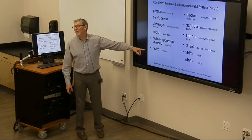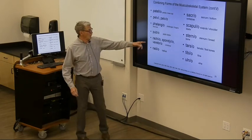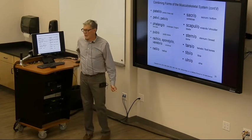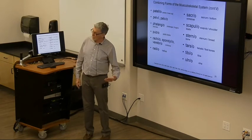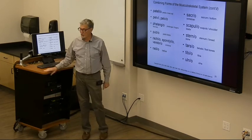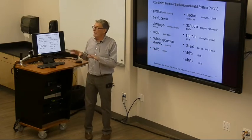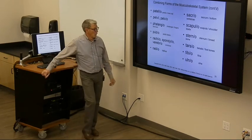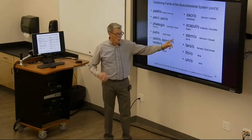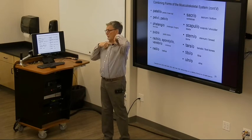Pubo for pubic. Now here we have, unfortunately, something like hystero and metro and stuff for the uterus. We have a couple of different things we use for the vertebrae. You can say vertebro. You can have a vertebral disc. You can have a herniated vertebral disc. So vertebro is used. Radio is used in a couple of conditions, and so is spondylo. So all of these three are going to relate to the vertebrae in some way. Radio for the radius, sacro for the sacrum, scapulo for the shoulder blade, scapula, sterno for your breastbone. So the sternoclavicular joint is between the clavicle and the sternum. It's right here.